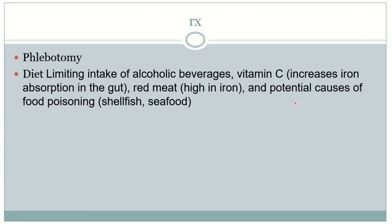Vitamin C, as we discussed earlier, would cause increased iron absorption in the gut. Red meat contains protein, which contains iron. Same with shellfish and seafood. Shellfish and seafood also increase the risk of Vibrio vulnificus.